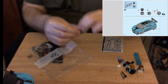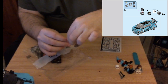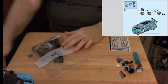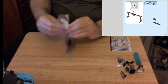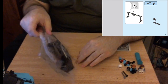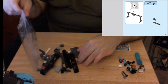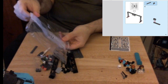And I'm just making a mess of things right now. Alright. So, sorry. Bag 5 is, of course, the gate. It doesn't look like the gate is terribly parts intensive. In fact, there's only about 10 pages of instructions for the gate. So we should be able to breeze through this and finish stream at just over the 3-hour mark.